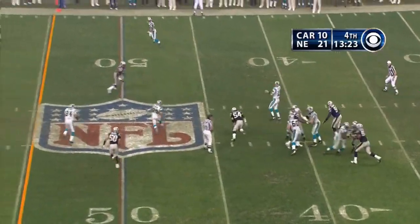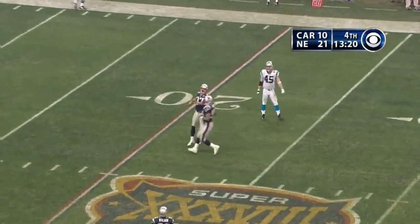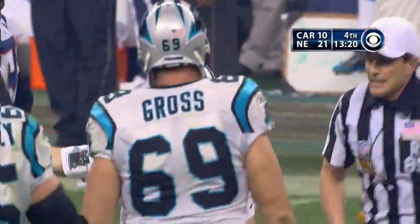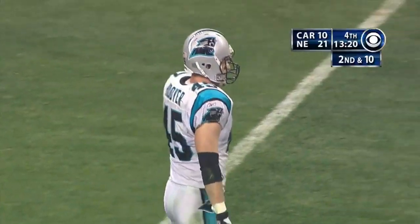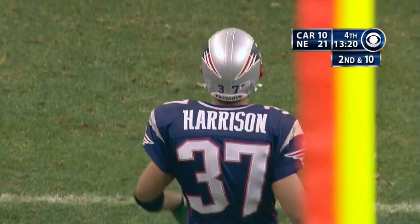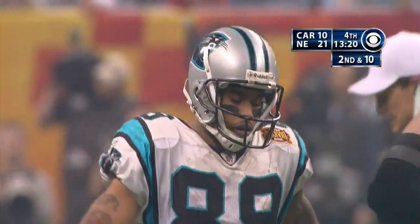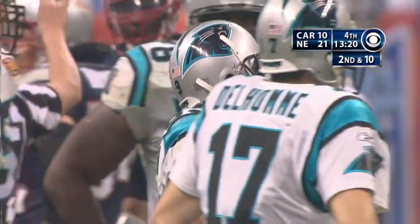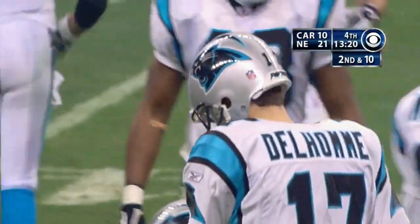Delhomme looking downfield and throws and overthrows everybody. Brad Hoover was deep down the field and got turned around, couldn't recover his feet. Jake Delhomme wants a flag, but there is none. I don't know why he never threw it to Stephen Davis. He looked at him wide open. He's going to catch it, and you know, Stephen Davis, big, fast, in the open field. Let's see you tackle him.